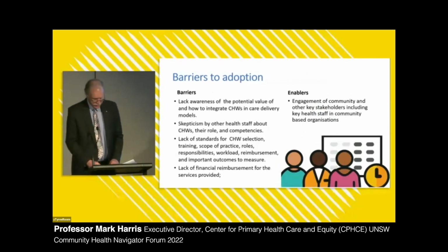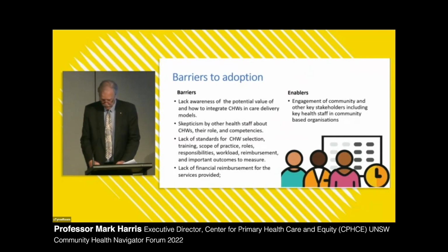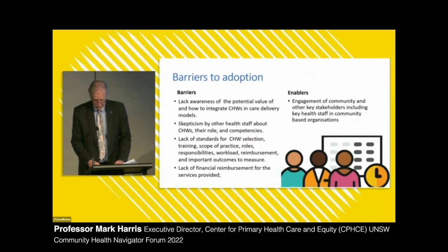So some of the barriers to adoption I put on this slide. There are many barriers, but they include lack of awareness of the potential value of community health workers, both their limits and their capacities, and how to integrate community health workers in care delivery models and care teams. There has been some scepticism and negative attitudes of some other health staff about community health workers, particularly when there's been concern about them taking clinical roles, which of course is not what we're suggesting, but also concern about the sort of level of competency they can have with fairly brief training programs. There's a lack of standards for community health worker selection, training, scope of practice, roles, responsibilities, workload, reimbursement, and clarity around what are the important outcomes to measure.